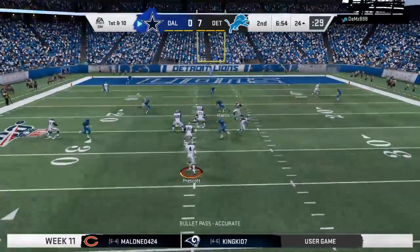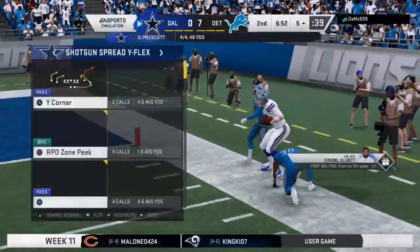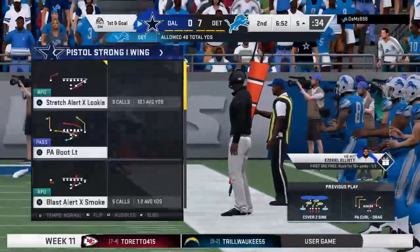Prescott now after the turnover. His throw caught at about the 5. 19 yards on the pickup there, and now they'll have it 1st and goal.